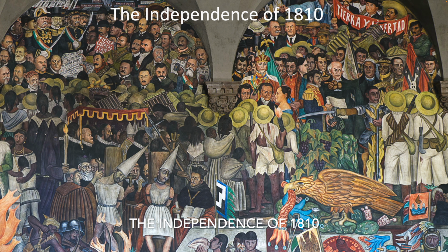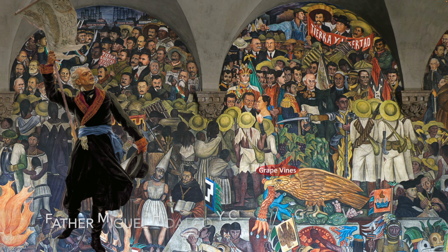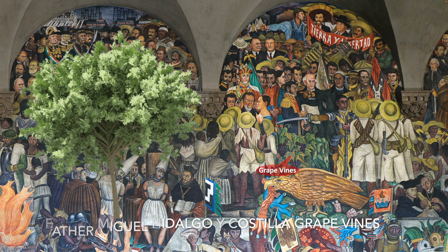The next section is the independence of 1810. Looking at the top centered vines, Miguel Hidalgo increased the cultivation of vines, which had been reduced by repeated prohibitions by Spain in order to promote Spanish wine instead of Mexican. Hidalgo also established the silkworm in Mexico by planting 80 mulberry trees.